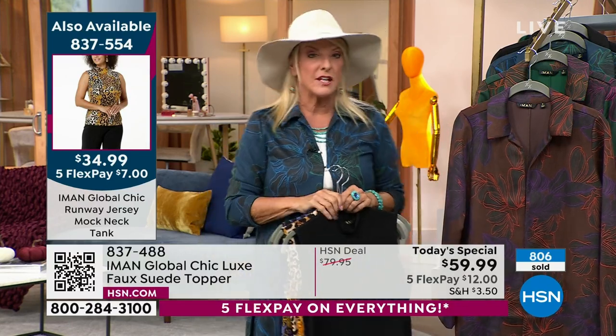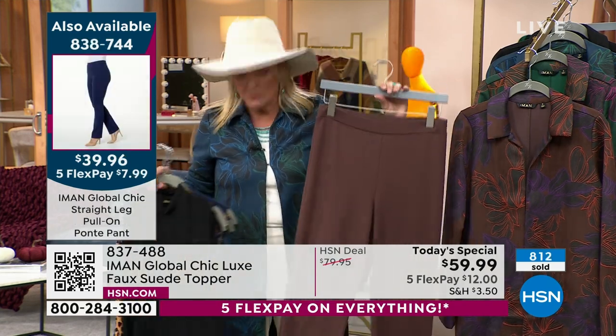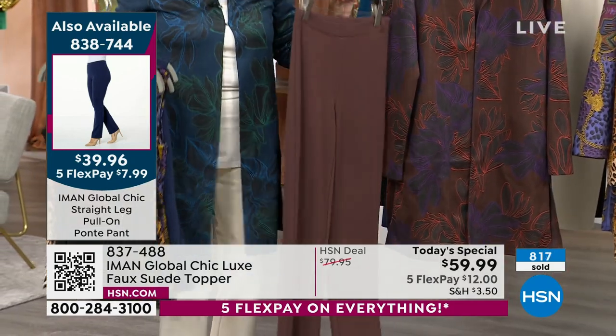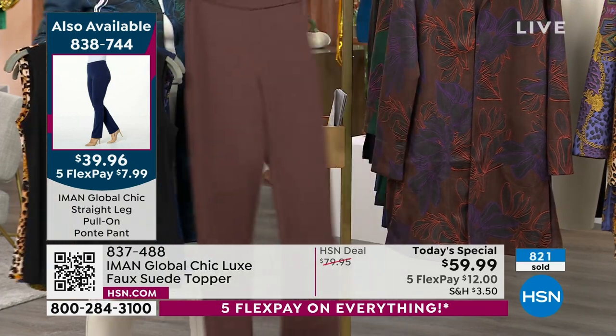And also, I have to tell you, please stick around. This new Ponte pant that I am wearing, it is just divine. You have the perfect word for it. It is so comfortable. It's so clean. It's literally a pull-on design that I think looks like it would cost you a million dollars to buy in a really nice boutique. We'll give you more info on that coming up in just a bit.